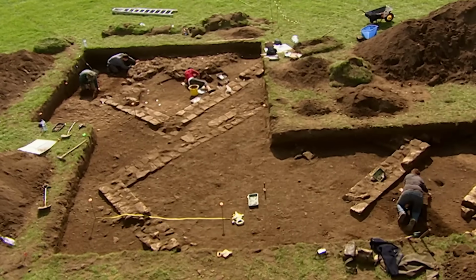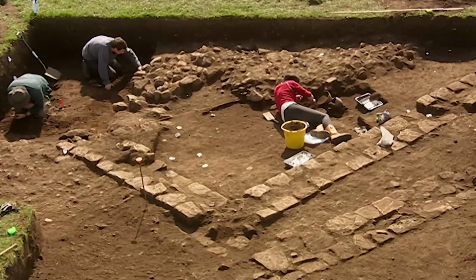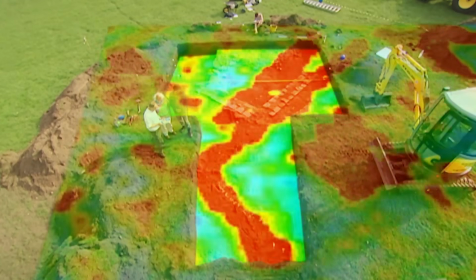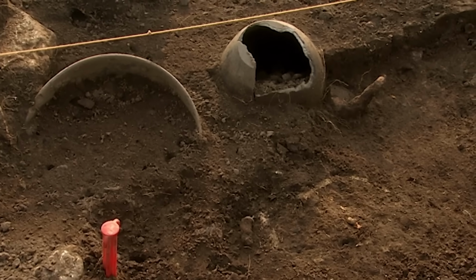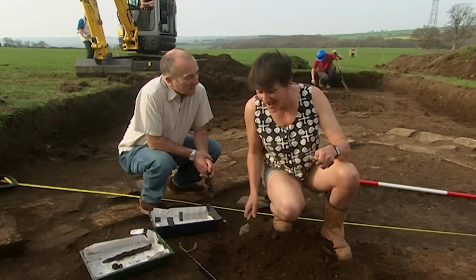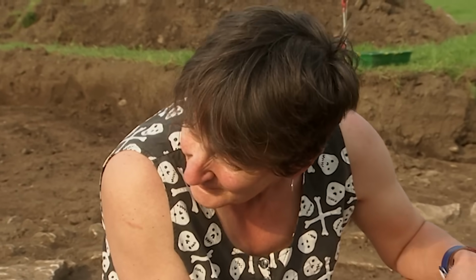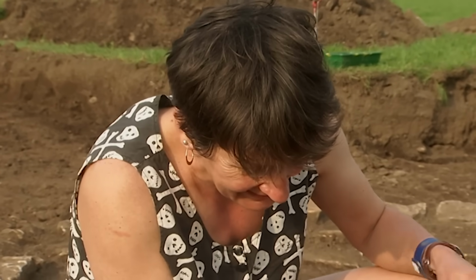This is the first row of mausoleums to be found in Britain for 150 years, and only the second ever to be discovered. It's a find of national significance. And with the strange circular feature and Jackie's pots, this trench promises to get better and better. Jackie, this is the longest running story in the history of Time Team. 26 hours later, you still haven't lifted those pots. Yeah, unfortunately, the story keeps changing, and it's changed yet again.